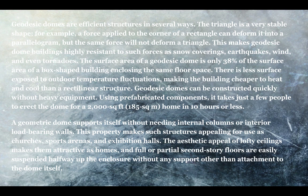Geodesic domes are efficient structures in several different ways. First, the triangle is a very stable shape. For example, a force applied to the corner of a rectangle can deform it into a parallelogram, meaning that it can be squished. But the same force will not deform a triangle. This makes geodesic dome buildings highly resistant to forces like heavy snow covering, earthquakes, wind, and even tornadoes.